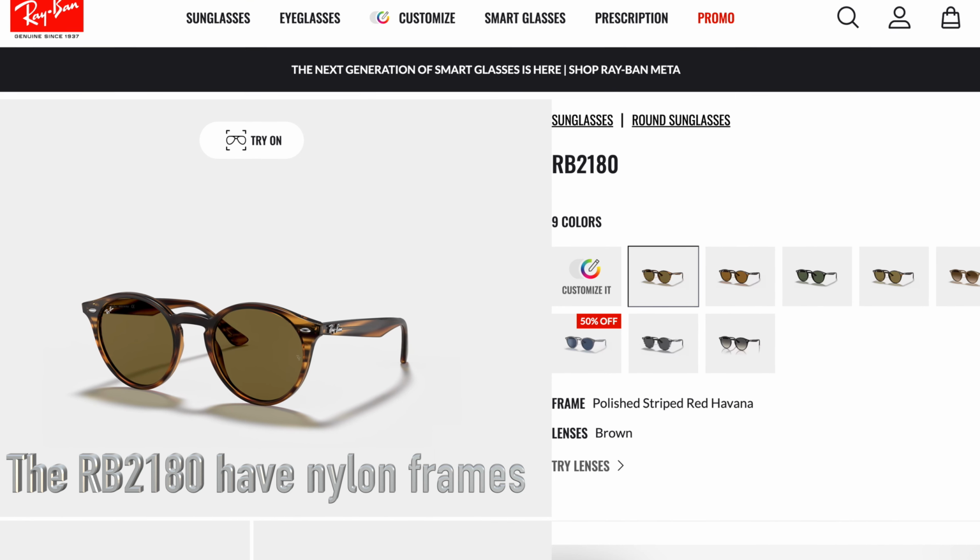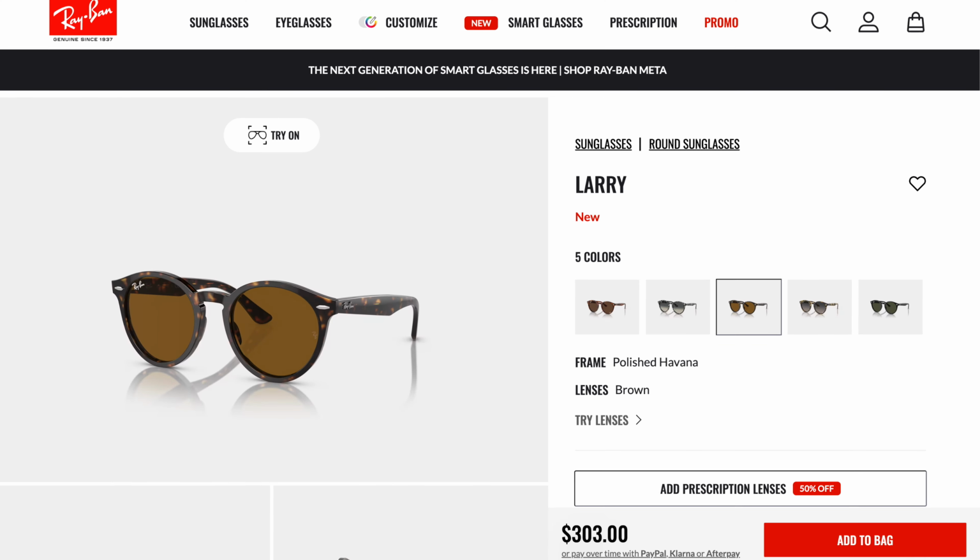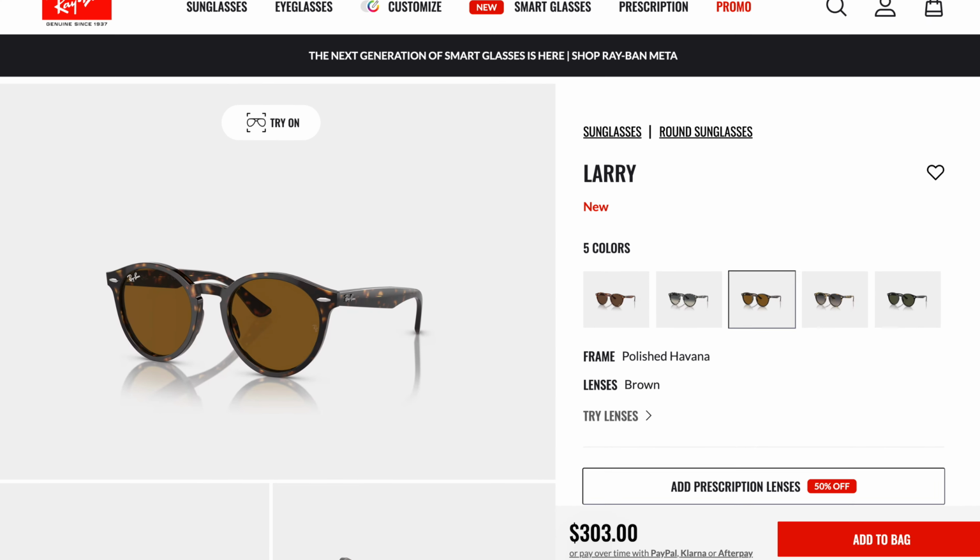And these frames are so much better than the original RB 2180 that I reviewed in a previous video. Those are made in Italy, and they're not bad build quality. These are just so much better, and that's of course going to be reflected in the price. These frames with non-polarized lenses cost $140 more than the RB 2180. So they should be a lot better build quality, and they certainly are, and they certainly don't disappoint.